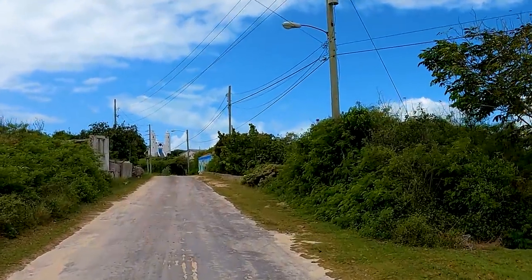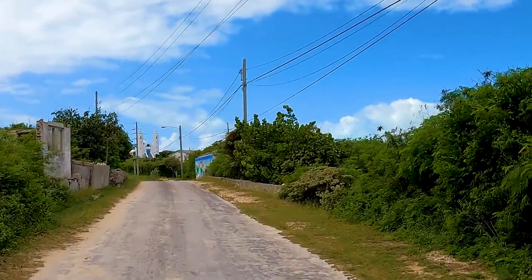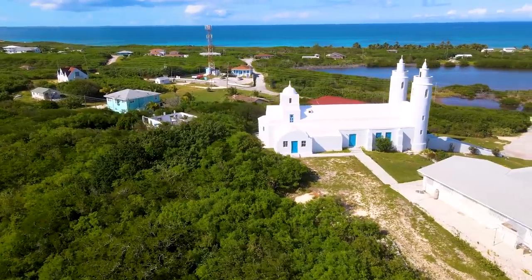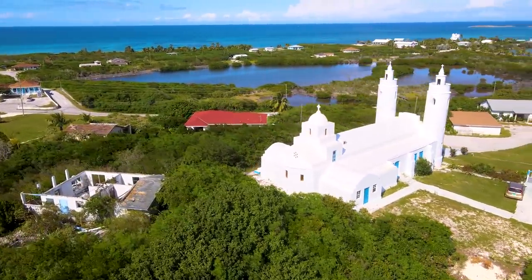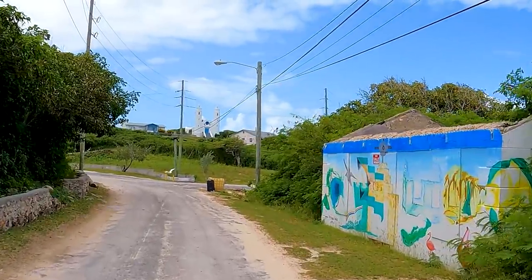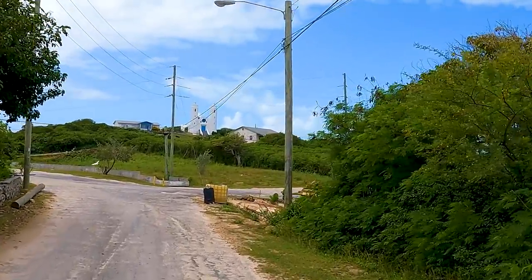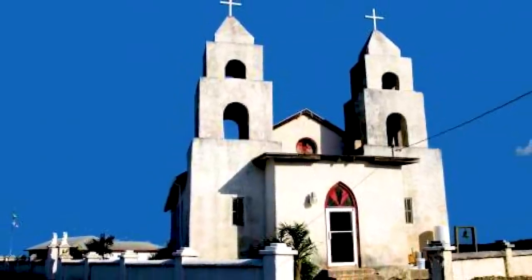And there's the church that the winds took a video of. And if you follow the winds, you will know that church has this history: the guy started building the church and then halfway through the build, he changed religion and he built another church just on the opposite hill.